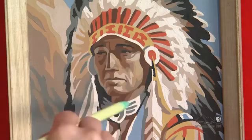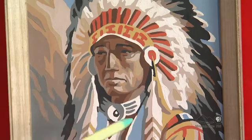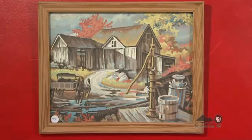This is a wonderful example of how the face is broken down into planes, shapes, and different colors. It's not just one color. The thing that moved me about paint by numbers was, number one, their charm. I find that the paintings themselves are very charming. They are of an era.